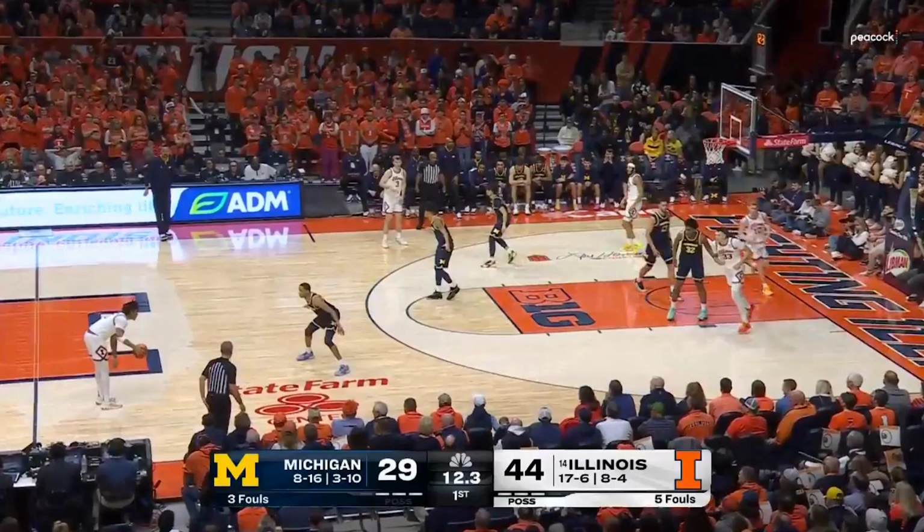They bring in Luke Goody, who was 61 for 157 from 3 last season and only took 22 twos. This is a guy who is going to be on the perimeter, on the three-point line. He's more of a stretch 4. If he does have to play the 3, it's going to be a little bit of an interesting fit, but the potential is there. He is more of a standstill three-point shooter, kind of like Mbako was last year.